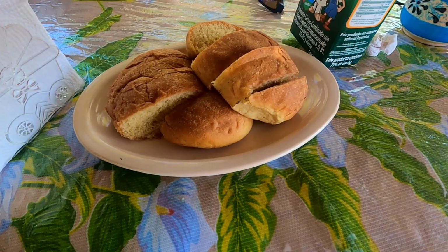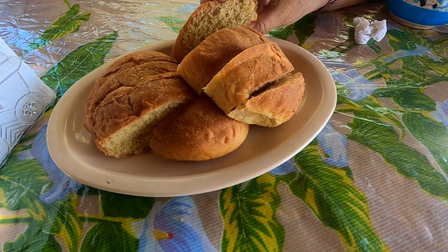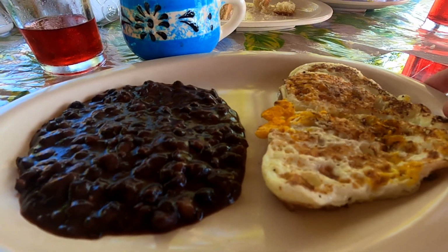This is pan de leche. Pan de yema means it's made with eggs. It's fancier compared to bolillo or bagel. It has more flavor. Our breakfast.